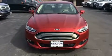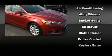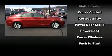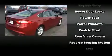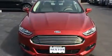Ford also prioritized safety and security by including dual front impact airbags, front side impact airbags, traction control, brake assist, a panic alarm, and four-wheel disc brakes with ABS. This car was designed with safety in mind, allowing you to drive with even greater assurance.